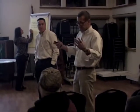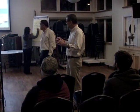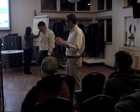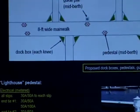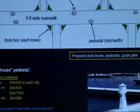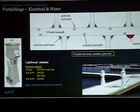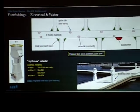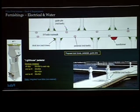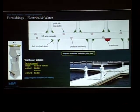I think that's something legitimately that we could look at: moving the electric pedestals to here, and then on this side, having the hose bibs come up with hose hangers to where they're taller. That's pretty much what we have. If they're real low, like some of them are real low, just the hose bibs poking up out of the dock itself, those could be a trip hazard.